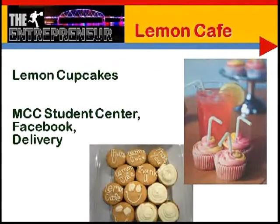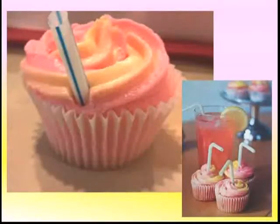The Cupcakes, the Lemon Cafe, and Abby Curtis is here to represent her team. Abby, explain for us, please, your business concept, your idea, the inspiration behind it. Why did you come up with cupcakes, and what was unique about them? Well, we came up with cupcakes and baked goods because they are easy to make and easy to sell. We decided the best idea was to set up the Lemon Cafe in the student center here on campus and sell to the students who attend classes here and also the faculty that works on campus.